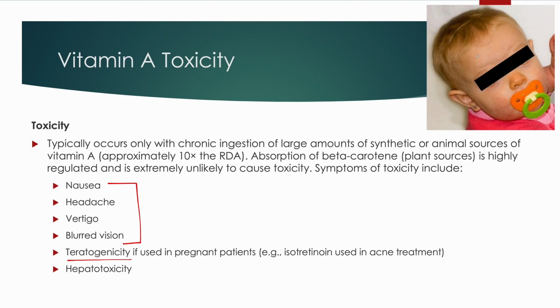This is kind of hard to tell, but she has sort of an orange discoloration of the skin, and this is called carotenemia. It's harmless, but it's when patients consume too much beta carotene, usually via carrots or sweet potatoes, and they get an orange tint to their skin. And over time, you wean them off of it, and the orange tinting goes away. And I've seen this in real life before.